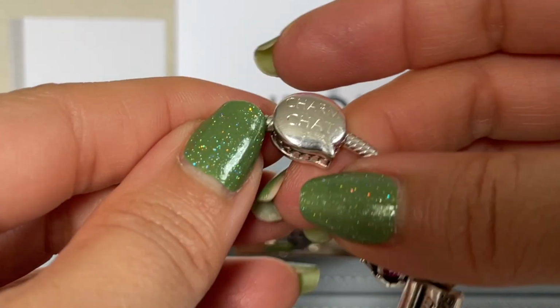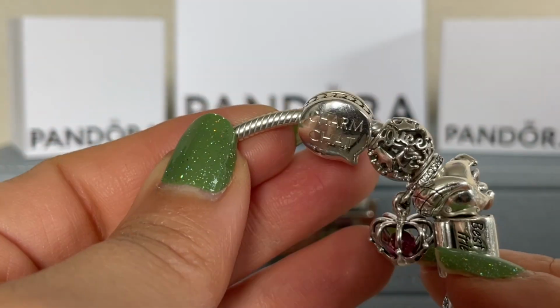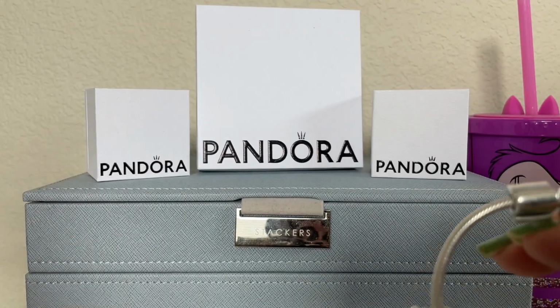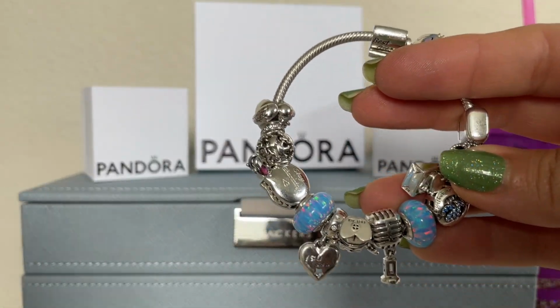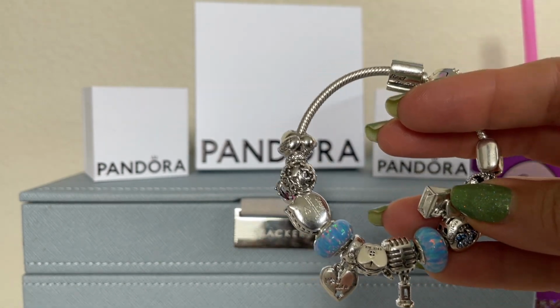These are really fun. I gifted one to the girls, Angie and Rita, in celebration for the launch of our podcast. And I believe that is everything from my original store sale items. So now we'll have to go to what I got online.